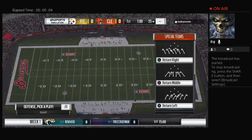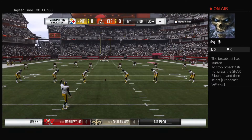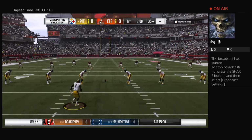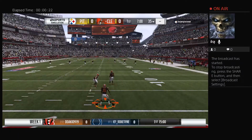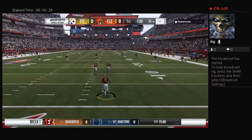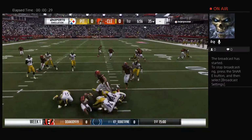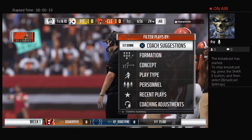Browns made their entrance. They are ready to do battle with the Pittsburgh Steelers. No more training camp, no more exhibitions. The 2018 NFL season on EA Sports is underway. This will be taken in at the 1. They'll bring it back to just about the 25, call it the 24-yard line.